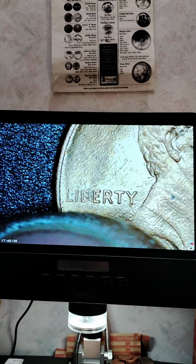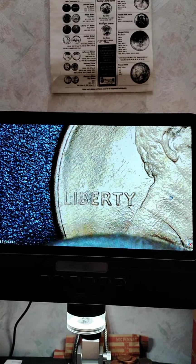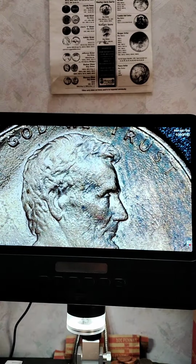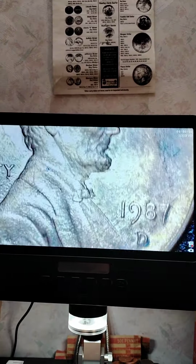And then there's some shadowing back behind the B and the E and the R. Is that doubling, or what is that called? He's got a really bad case of chicken pox again, though.